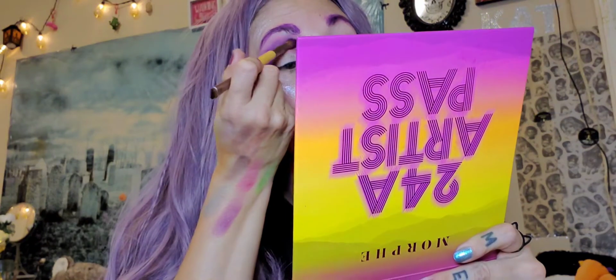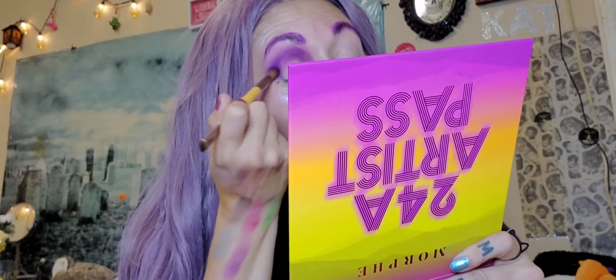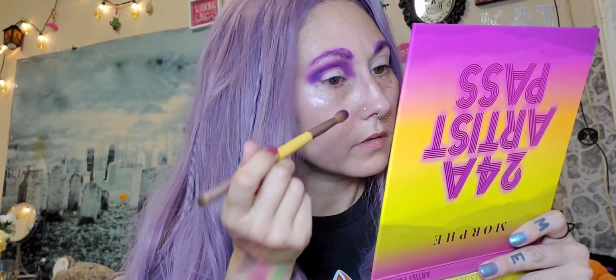Okay, so that is the purple. I'm just gonna go in with one more coat. Kind of have it at the color I want it. I have it blended where I want it to be blended. Just a little bit more. Okay, there we go.